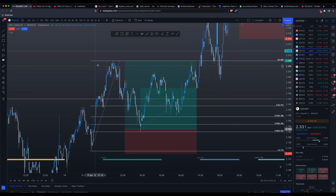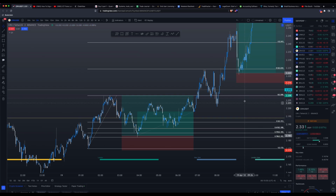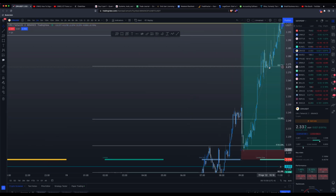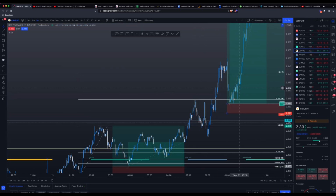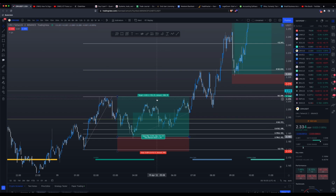Now my target was the previous swing high, which in hindsight, I could have used the negative Fibonacci levels to give me better TPs, because obviously this really took off. In hindsight, I shouldn't have taken everything here, and I should have taken more at the minus 0.5, which would have given me about a 4.5 risk to reward ratio. But this is what ended up happening.